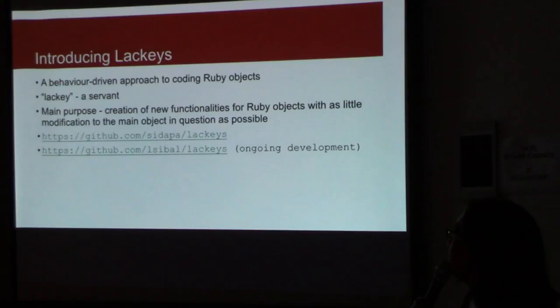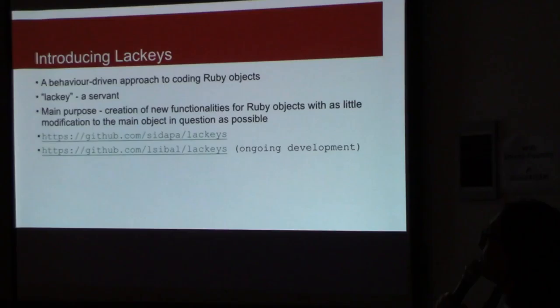I thought of the name. It came from the word lackey, which means a servant. It's a very fancy way of saying servant. The main purpose is it doesn't really add new functionalities to your Rails application. It just introduces a new way of organizing your stuff. So the main purpose is creation of new functionalities for Ruby objects with as little modification to the main object in question as possible. So here are the two GitHub pages.